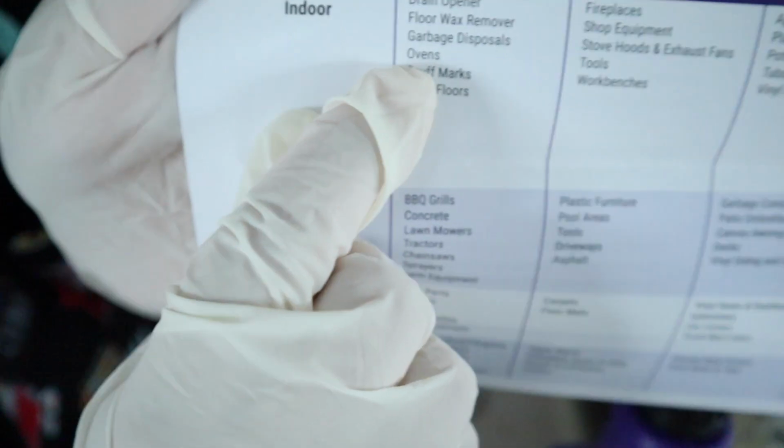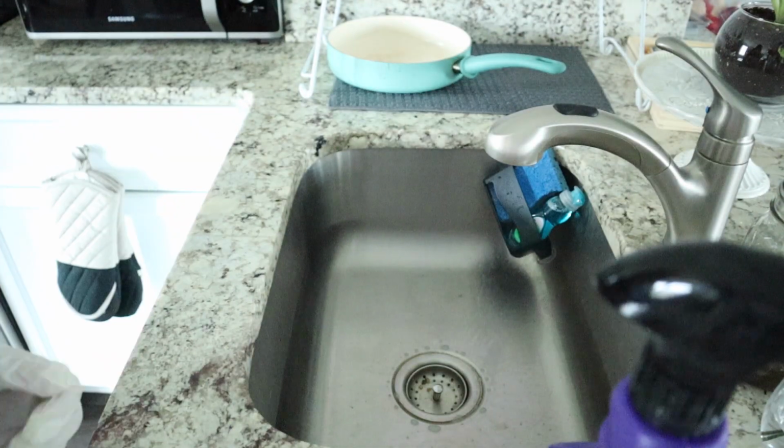The next thing we're going to be cleaning with the product is my oven, and for that I think I'm going to be using the aerosol spray.